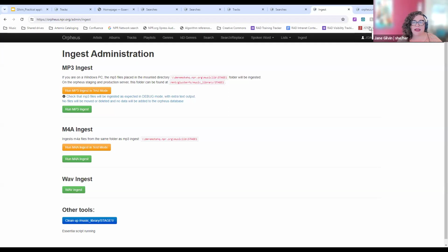We do have an admin side to this that allows us a fair amount of leeway in editing and correcting the metadata. Currently, we use all the metadata that comes with the files. We mostly receive files either directly from artists or their publicists or their labels to ingest into Orpheus. That's usually created with the metadata by the label, or we receive purchased tracks from iTunes or Amazon, which then have the metadata embedded within the file that Orpheus can read.